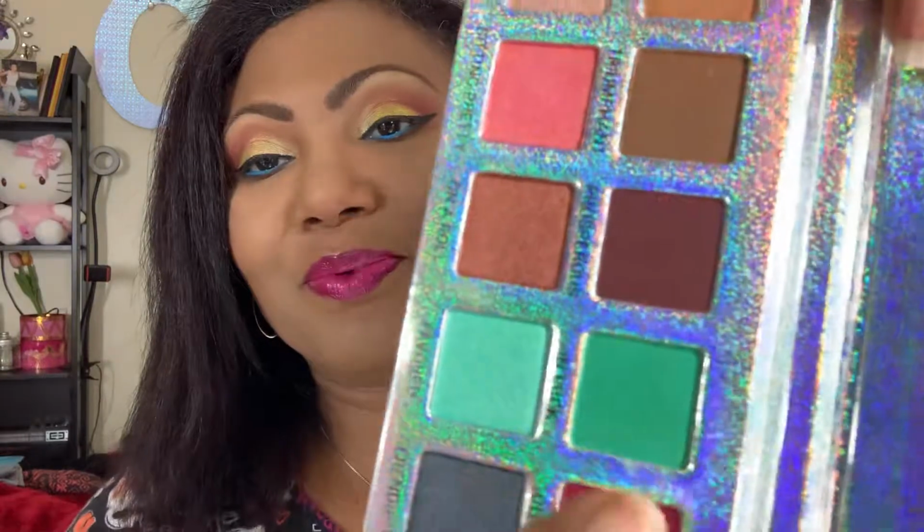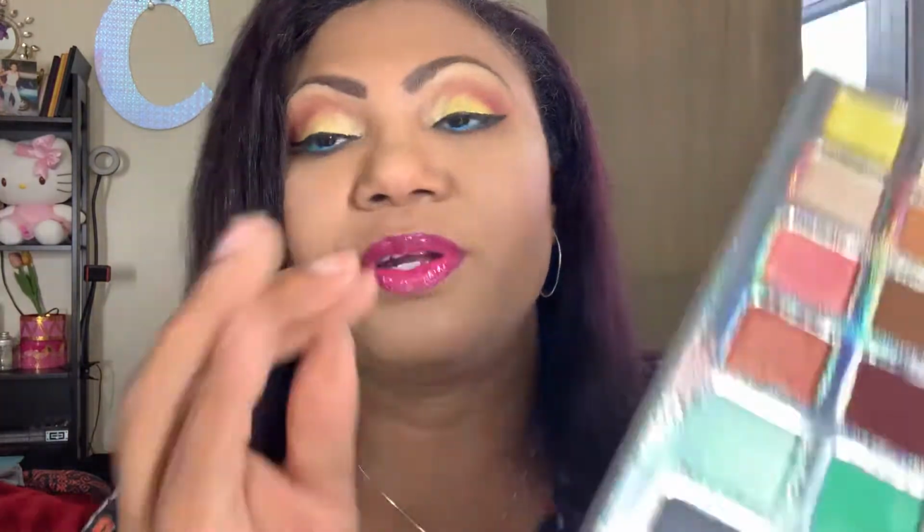The only thing I haven't used yet from the palette are the green ones. These two green ones, I haven't touched those as yet. I've used this one underneath the eye. Love it as well. Haven't used it as a lid color yet, but I'm thinking it'll be beautiful just the same, because these satin ones really lay on the lid very, very well.